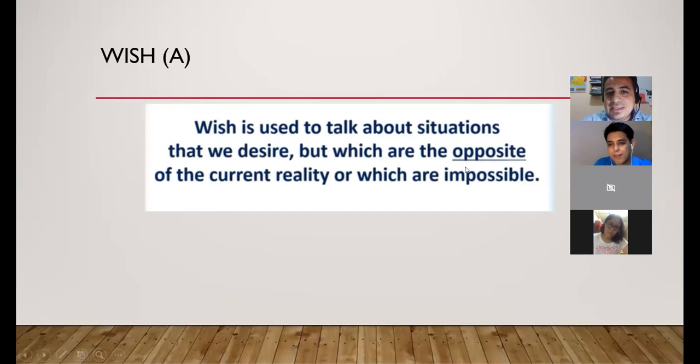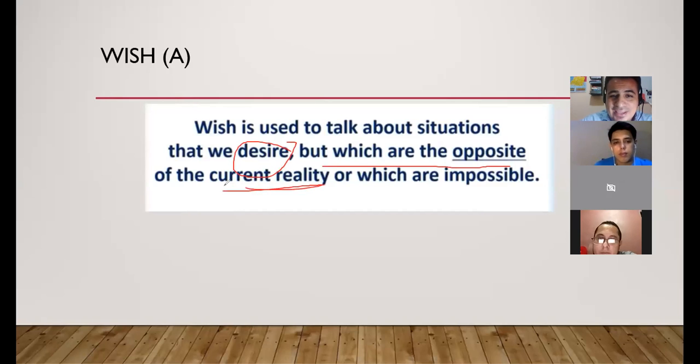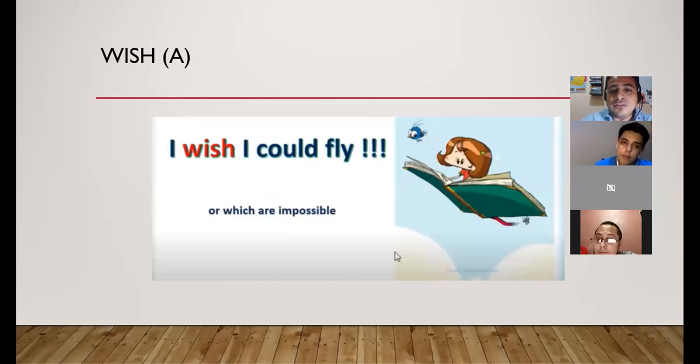Now, this is my desire, but la realidad, the current reality, is opposite, okay? This is why I use wish. Una forma de usar wish. Hay tres. I wish I could fly.